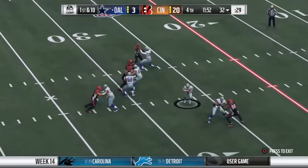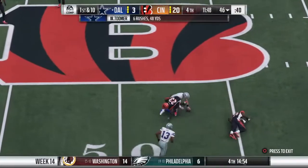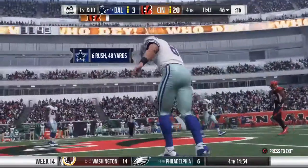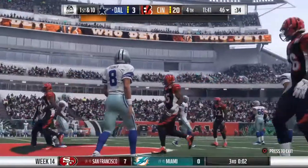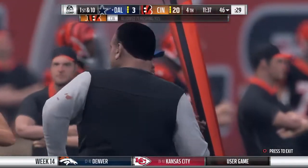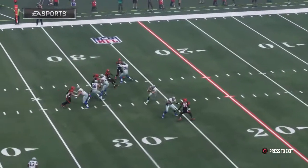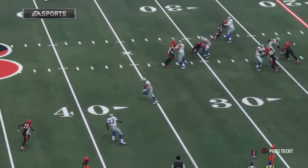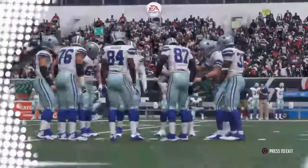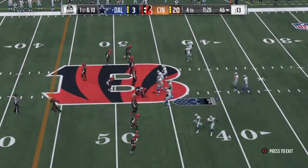They'll come out throwing here on first down. Room here to run. And he'll avoid the tackle there with a slide. A good gain of 14 there, and it moves the chains. First down and 10 now for the offensive group.